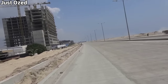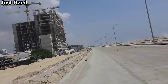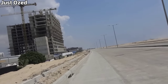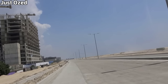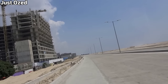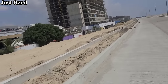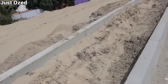So we are touring the Lagos-Calabar Coastal Road VI section to see the recent progress achieved on the project. As I've said before, I am at Landmark and heading towards Marwa Junction to see where I've gotten to so far. Last time I was here, these things you're seeing here are actually underground gutters.